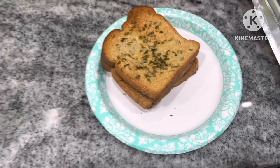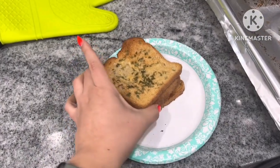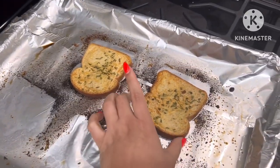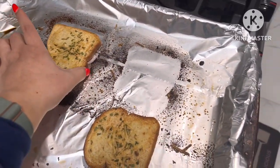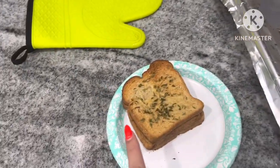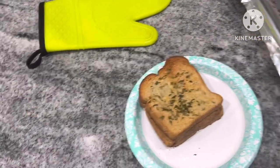Alrighty, so just took the bread out. This one's my husband's bread right here, his three pieces, and this one is my low carb bread here. So I'm just gonna slice these, well, mine are gonna stay like this because I can put my burgers on them. But I'm gonna slice his for his spaghetti.